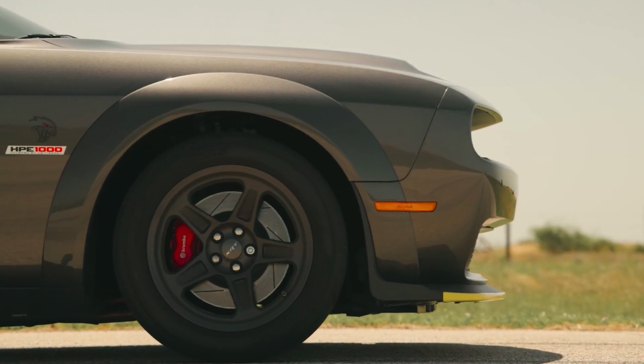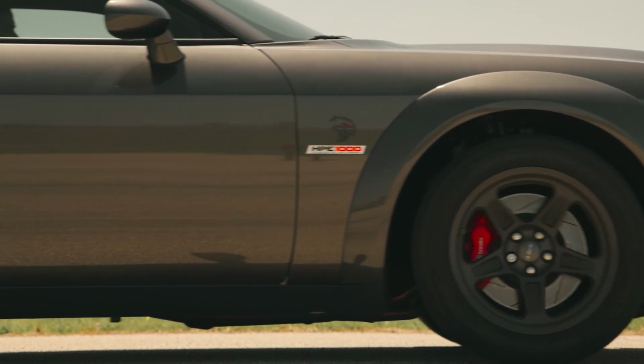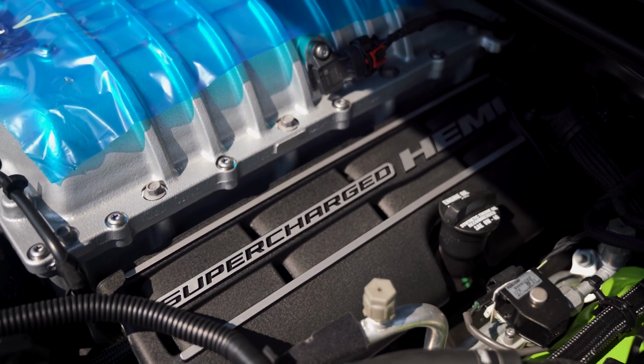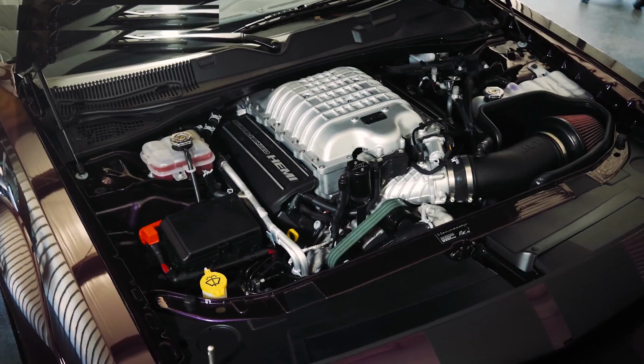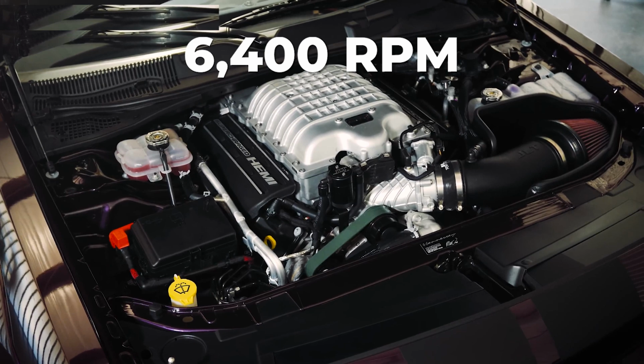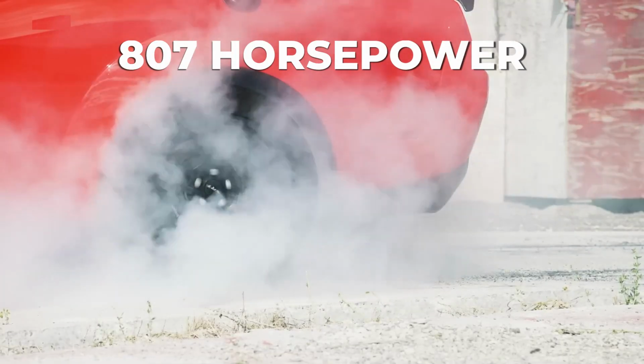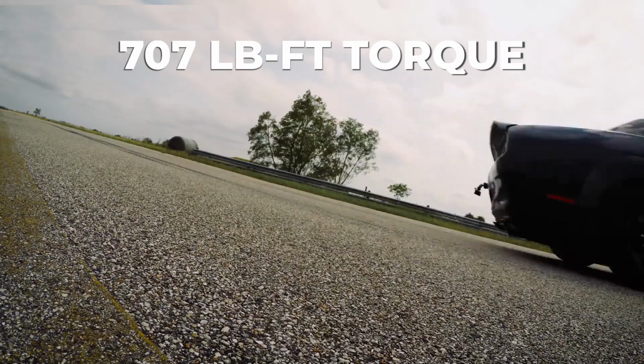Or you can say it's essentially the closest you can get to a Demon without actually buying one. It's equipped with the same supercharged 6.2-liter V8 engine you find in the Redeye, but it's been tweaked to hit a higher redline of 6,400 RPM. This means it cranks out an impressive 807 horsepower and 707 pound-feet of torque.